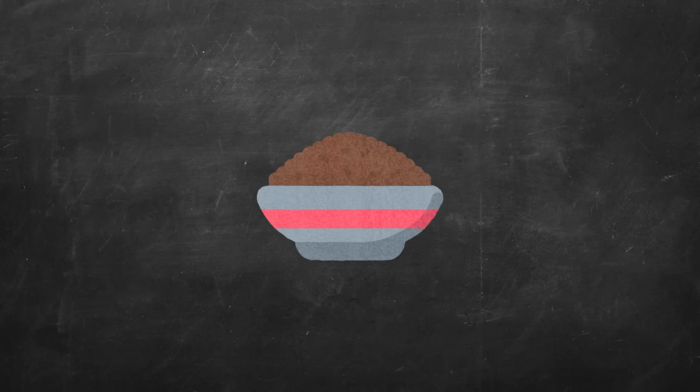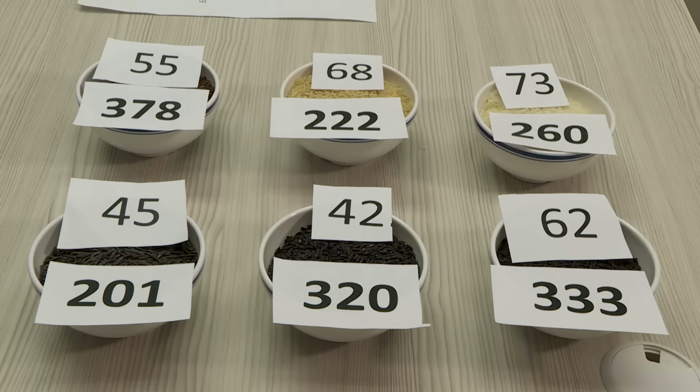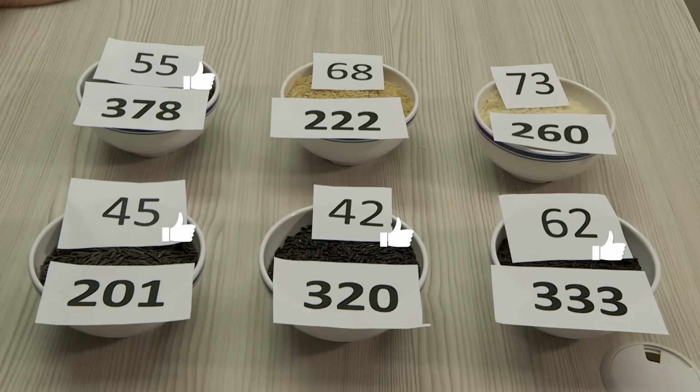So how do the different types of rice compare when it comes to GI? So for white rice, yes, it is the highest GI. Okay. So that one's quite straightforward. For the others, it's not quite so straightforward. Looking at the numbers, it doesn't mean more calories, higher GI.